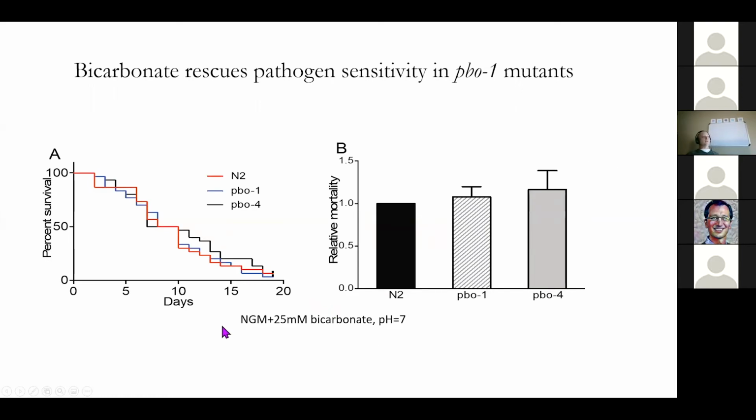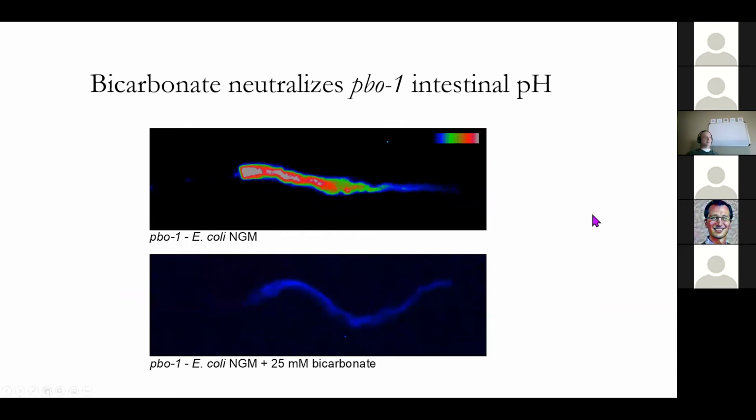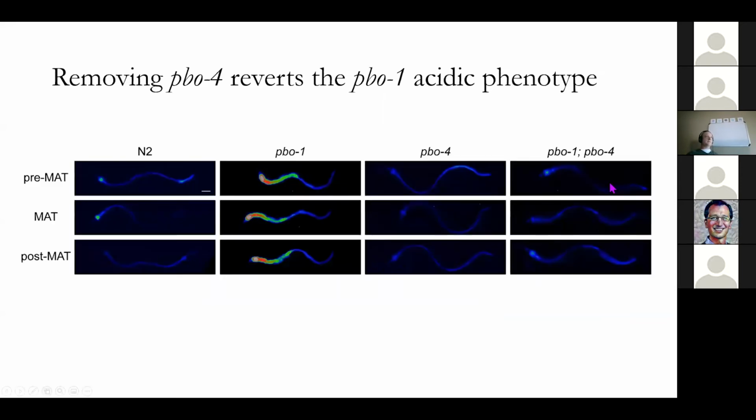I should note that we found the best concentration to be about 25 millimolar. Once you got a whole lot higher than that in this particular assay, you started to get some diminishing returns. We went ahead and used our pH probe to document that the pbo-1 intestine was becoming more neutral, and in fact that is the case. So the fluorescence intensity of our Kr35 dye is actually reduced in pbo-1 animals that are fed bicarbonate. So that led us to a question. Is the pH in the intestine modified by exposure to pathogens?